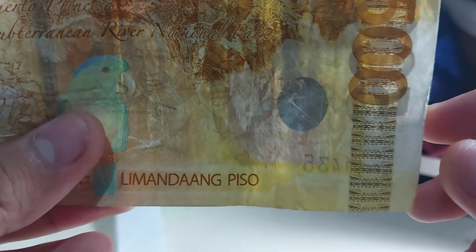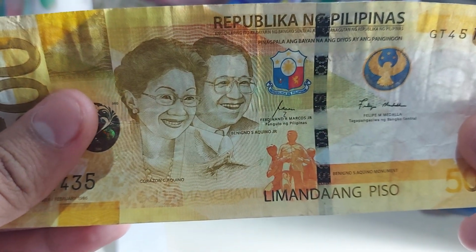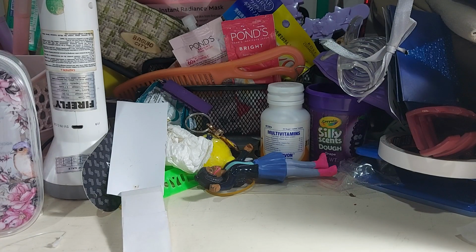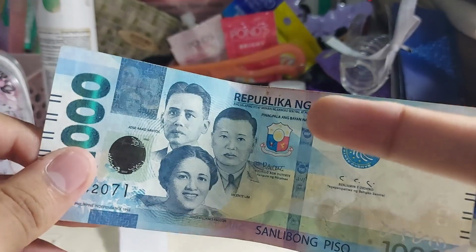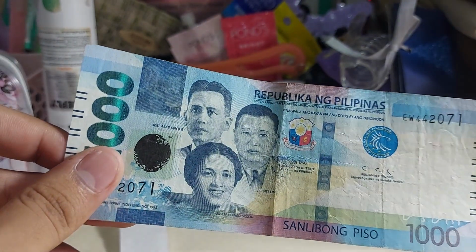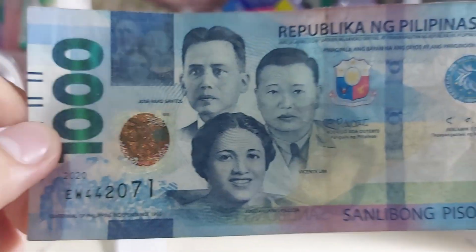I don't have any UV light lying around, so I can't actually see the very fascinating hidden details in all of these currencies. But, we move. Finally, the 1,000 peso bill. This one, so I also apologize. This is the second one. So there are actually two bills that I have right now that weren't made in 2023. So here's one of them.